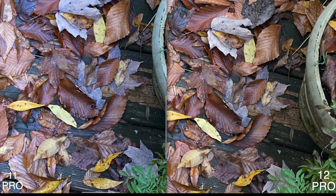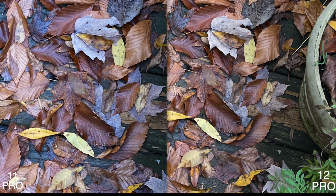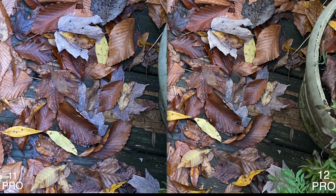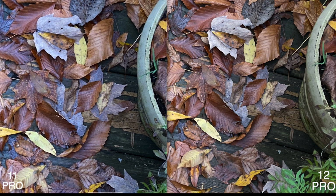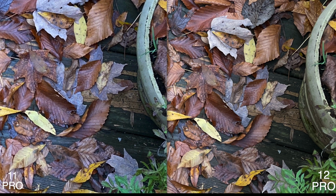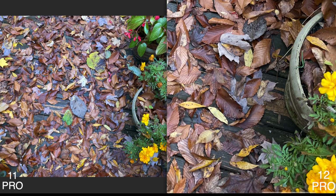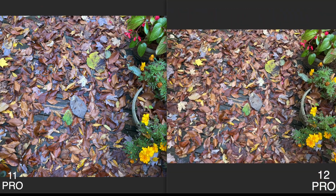So if I look here, the leaves on the iPhone 11 Pro, this is very subtle, look a little bit less bright, and the colors look less punchy. The iPhone 12 Pro did a better job at making those colors look a little bit more punchy, which is something I actually like. And even if you look at the base right here, it looks pretty good too. So again, I don't think one looks way better, but I may like the iPhone 12 Pro's leaf section, but I like the iPhone 11 Pro's flower section, if that makes any sense.